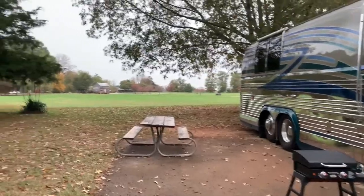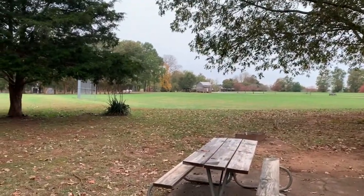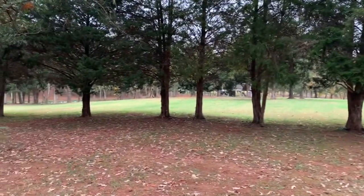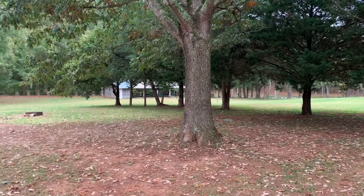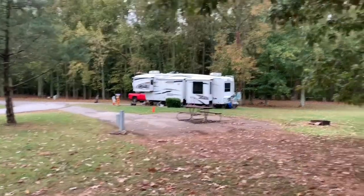But wide open ballpark fields in the back here. Some very old log cabin structures. I think a good feature of this park is there's just plenty of room for kids to run and play. Several covered spaces that they use for weddings. Very friendly campground host there.